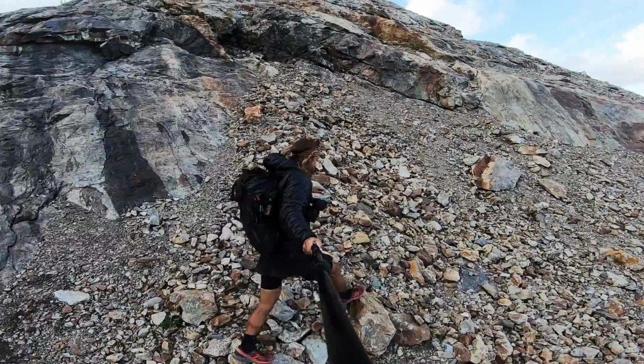It's beautiful up here in the mountains. I'm going to try and run down where I can here, make up some time, and we'll see how we go.